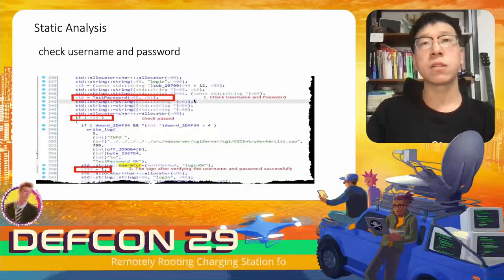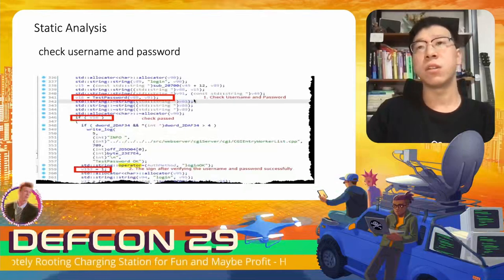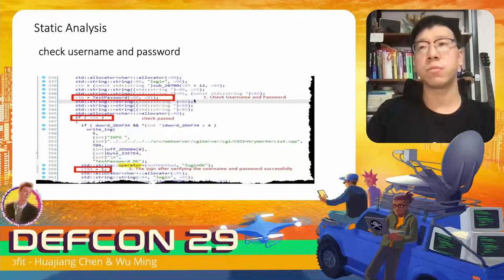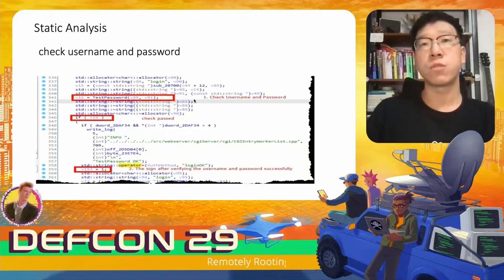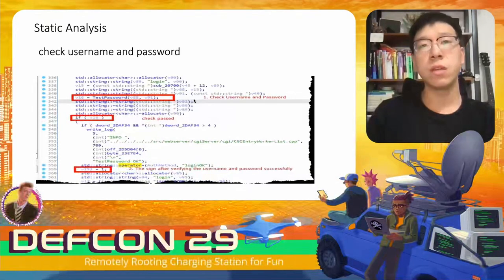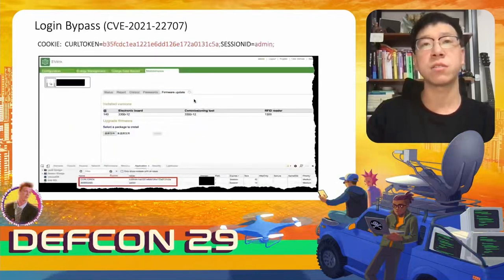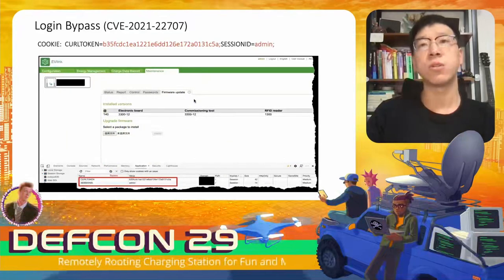Continuing to analyze the login process, we found that once login is successful, the parameter V153 will become true. And this is the same result as using the hard-coded tokens, which confirmed that the tokens can be used to bypass authentication. Once we manually embed the security token within our request, we can successfully bypass the login authentication.